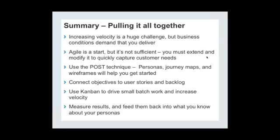Agile is a great start. You should be using Scrum techniques, maybe some XP techniques as well, but you need to understand that it's something that you need to build on and you need to add to. Don't just be a purist and focus on one particular Agile practice. Focus on outside-in design techniques like the ones that we see in Post. Personas and journey maps and wireframes in particular are going to help you get started and are going to be a whole lot more useful in increasing velocity than the traditional requirements-based process.